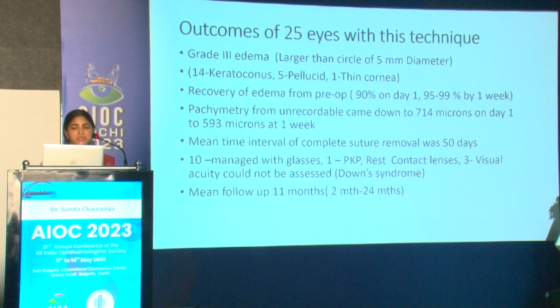10 patients were managed with glasses in the series. One patient required a PK, penetrating keratoplasty. The rest were managed with contact lenses. And in 3, visual acuity could not be assessed because these were patients with Down syndrome, and visual assessment and rehabilitation could not really be attempted in those patients.